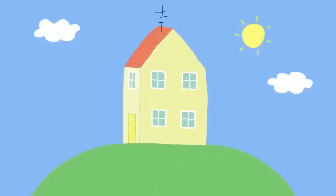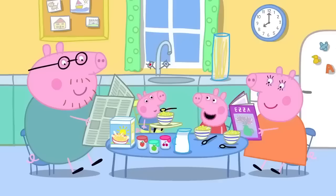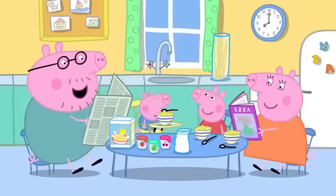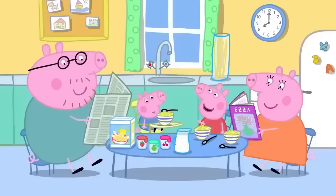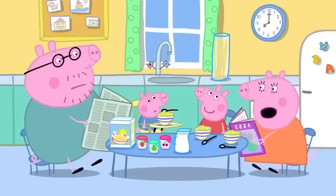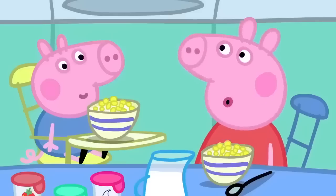It is breakfast time at Peppa's house. Mummy, Daddy, I've got some very good news. What's that, Peppa? I am doing a new school project. School project? Oh, what is it, Peppa? I need to make a castle.